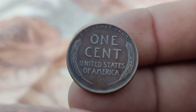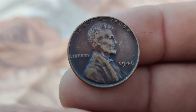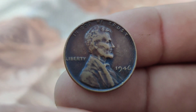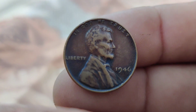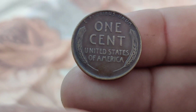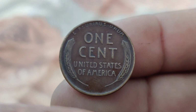of history. Our story begins in the mid-1940s, a time when the United States was recovering from World War II. The year 1946 was particularly significant for the U.S. Mint, as it marked the return to using copper in penny production. During the war, pennies were made of steel coated with zinc, a practical change due to copper's importance for wartime materials. But with the war's end, the traditional copper penny made its comeback.